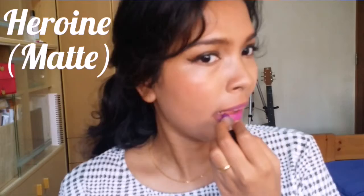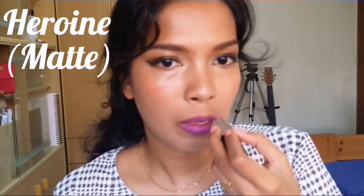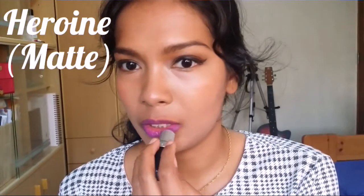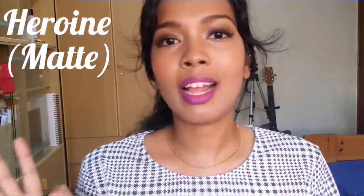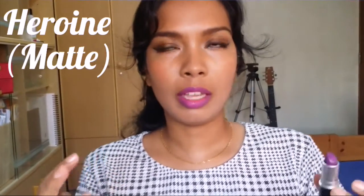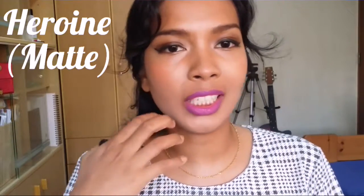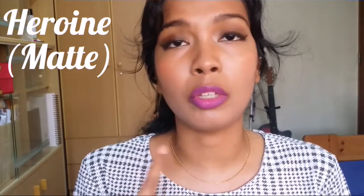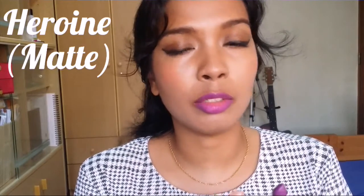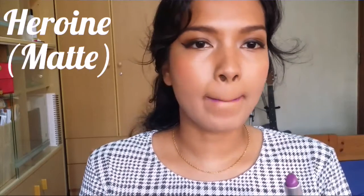I think Heroine is an amazing shade, I don't know how you pronounce it, for dark skin girls. Brown skin, dark skin, I think it's just so bold. Because of the sunlight it looks a bit more pink, because it does have a pink undertone. Once this fades, I always get my lips looking pink. So it has a pink undertone, so it's very good on brown skin.